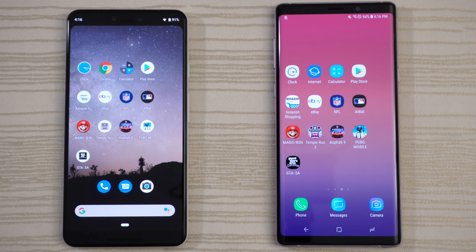Here we go. The nacho notch. There you go.